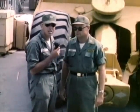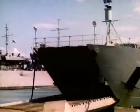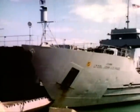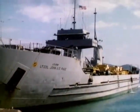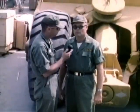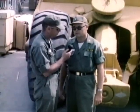February 12, 1966. This is Cameron Bay, and I have the skipper of the BDL, Lieutenant Colonel Page. And would you tell us a bit about your mission here in Vietnam? Yes, sir. We're here primarily for the discharge of the roll-on, roll-off type MSTS ships.